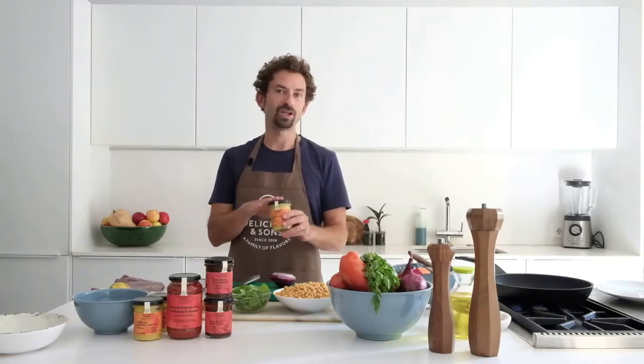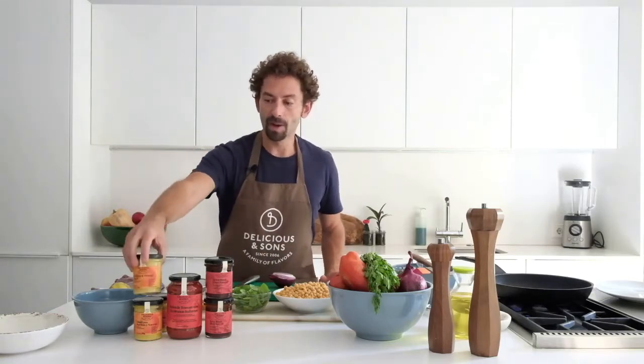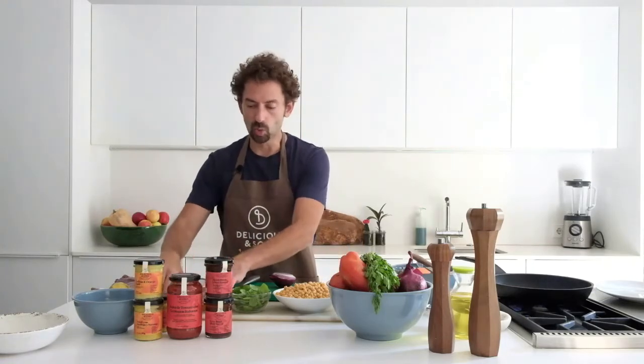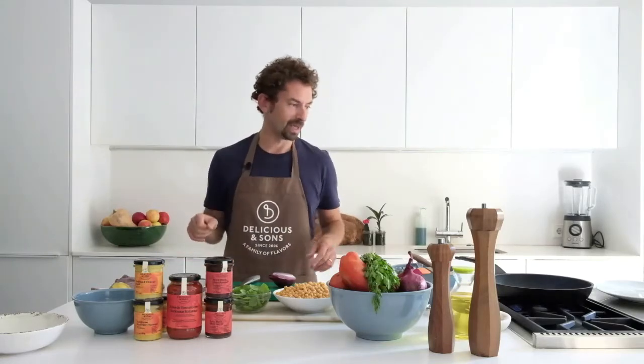In this case, we have Spanish saffron, and we have Valencia oranges as well, and a little bit of turmeric for coloring, which is also what we're gonna use here. We have some turmeric and some curry powder, which we're gonna add to the sauce. We're gonna put that on top, okay?